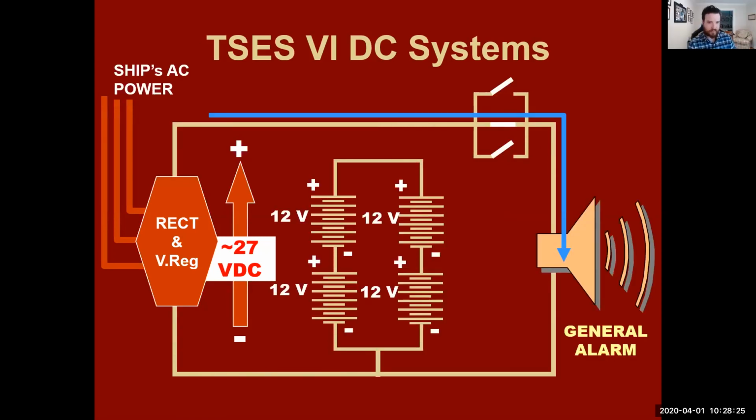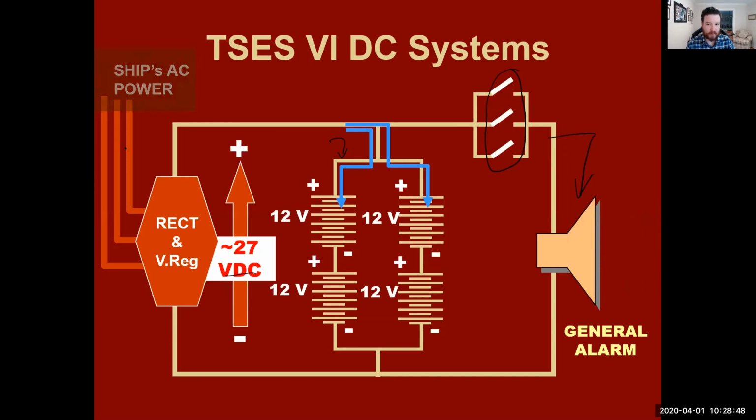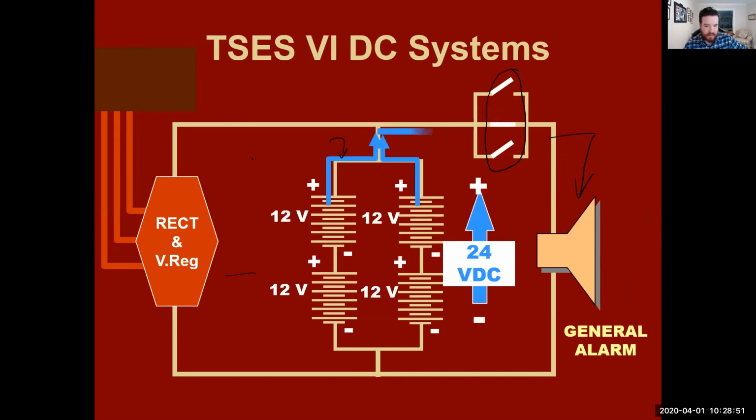So right now, with the ship's AC power coming in, it's going through a rectifier, going through a voltage regulator, and we're getting about 27 volts DC, all right? During normal operation, it's charging the four bank of batteries that we have here, and if we close any of the switches that we have here, it sends the signal to the general alarm. But if we lose ship's main power, instead of normal operation of charging the batteries and then going this direction, we are having all the power coming out of the batteries and signaling the ship's general alarm.